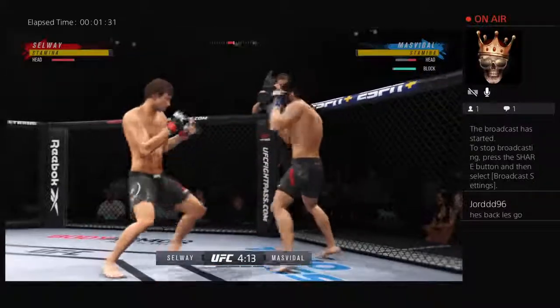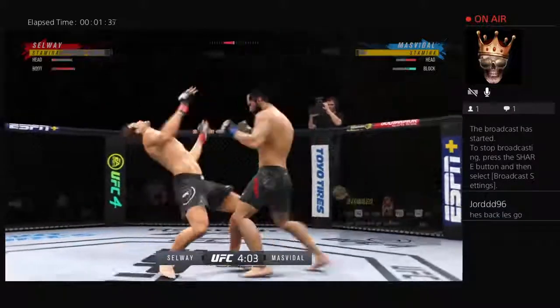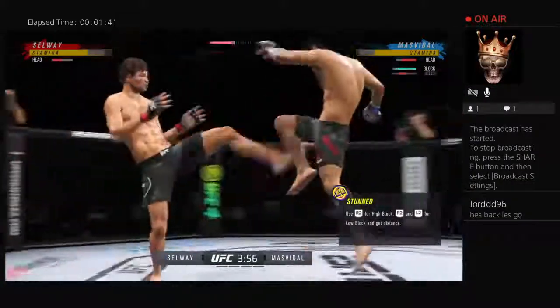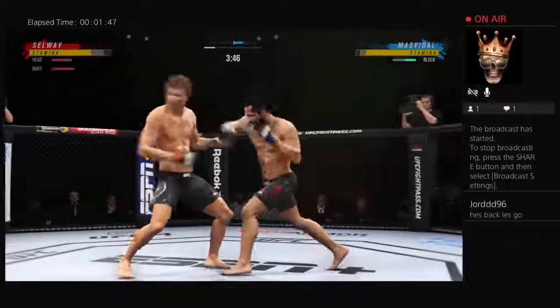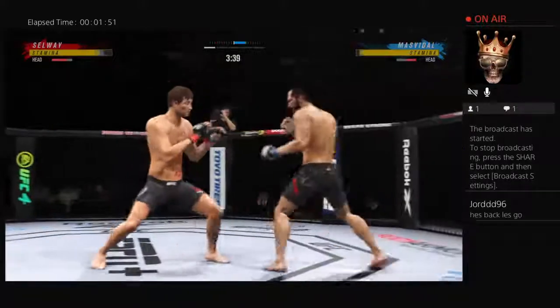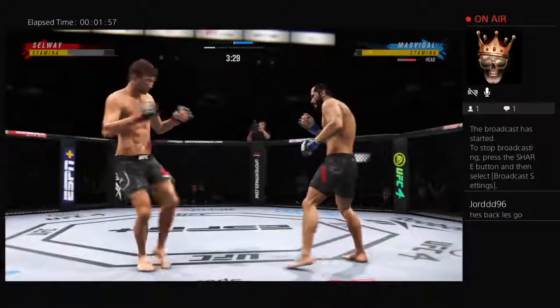Continues to mix it up, going to the head, mixing in some body shots. Big, powerful punch lands. Now he gets back to range. Back to the feet. He needs to start looking to finish now because he's got his opponent hurt very bad. Beautiful hook. He got him. Oh! Dude's hurt. Serve him up. Go get him.